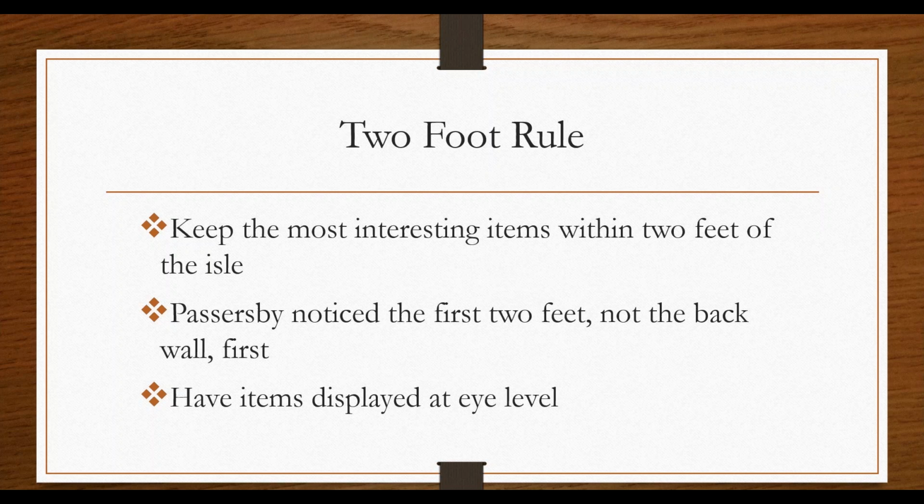One thing to think about is the 2-foot rule, which means that you just want to keep the most interesting items, the things that have the most visual appeal, within 2 feet of the show aisle. That doesn't mean that you can't have product in the back of your booth, but it's good to have the things that are most attractive or attention getting up toward the front. If it's possible to not have a lot of stuff in the back of the booth where people can't see it as well, you can attempt to do that, but I know sometimes it's not always possible depending on what your product is or how much room you have.